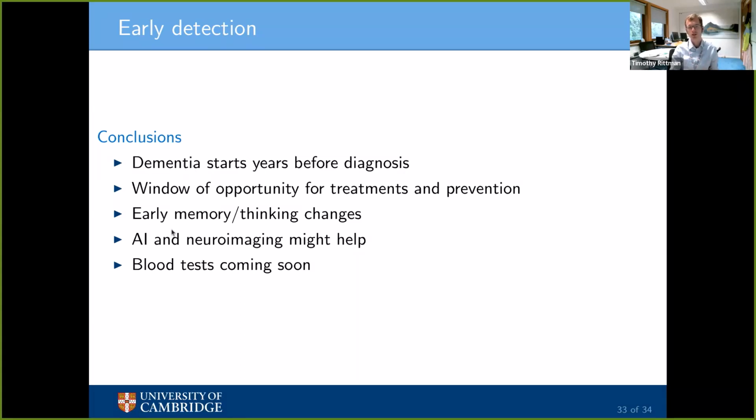We're able to do that potentially by screening people with early tools that pick up those early memory and thinking changes. And if we then add to that artificial intelligence, particularly applied to neuroimaging, that might help to screen these people even further and identify these people at particular high risk of disease in the future. And I've shown that there's exciting things. It is a developing area, and blood tests are coming, hopefully, to a clinic near you very soon.